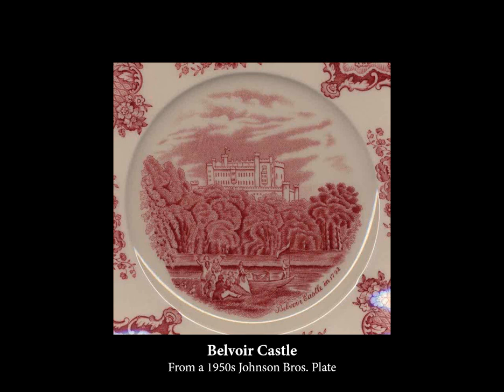And every plate had a different castle on it, and I fell in love with this one because it's just so romantic. It's just so cool. When my mother died, we gave most of this away, but I kept this one plate because it's just so important to who I am and to how I first became interested in these things.